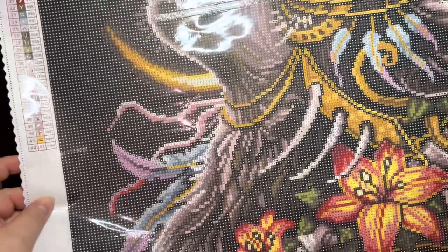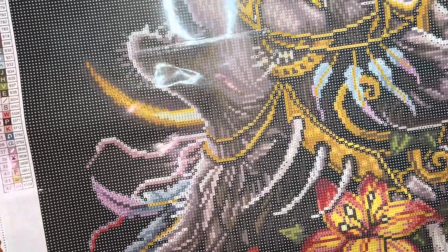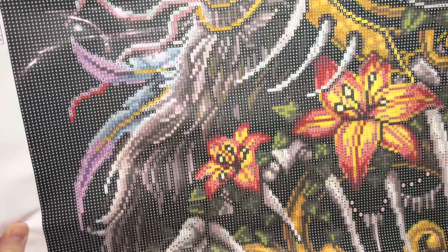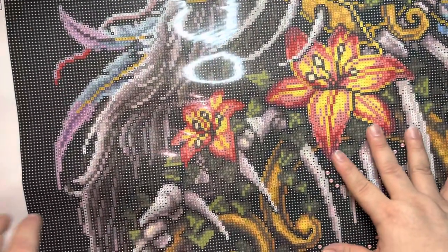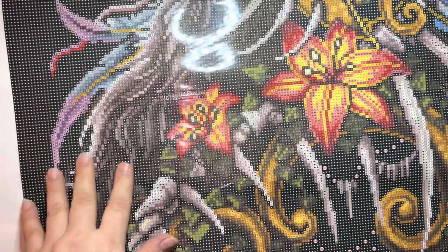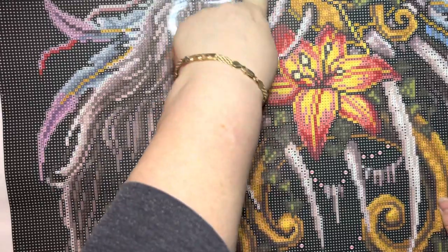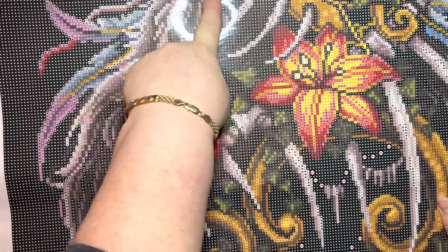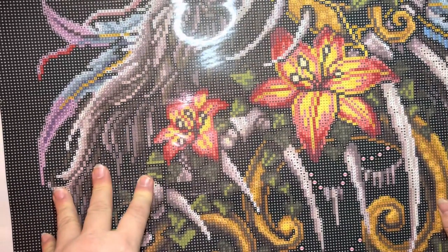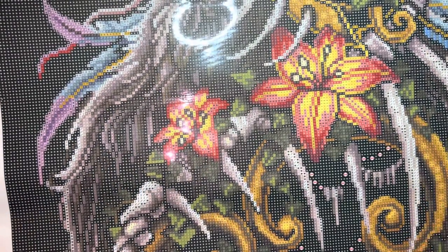Wow. Look at the flowers, guys. Look at this. Wow, this is gorgeous. This probably is gonna be gold or something. It has to be. If it's not, I make it gold. That's what I'm gonna do.